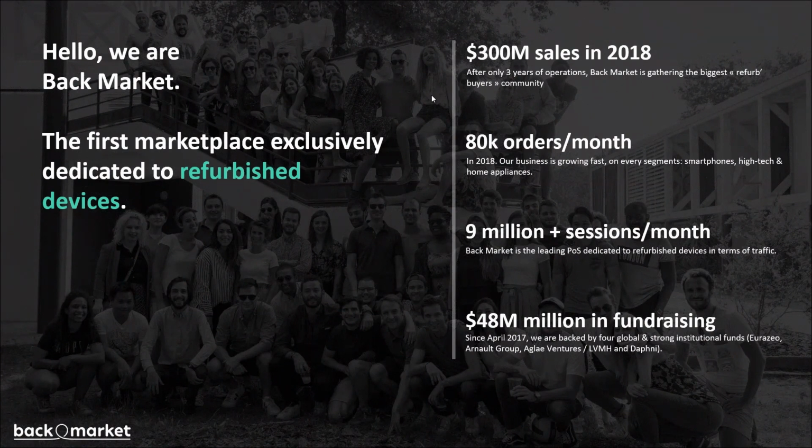Back Market, for those of you who may not have heard about us, we're the first, and as far as we know, largest marketplace dedicated to used and professionally refurbished electronics. The company was born in Europe less than 4 years ago, and has really managed to generate amazing success this year, which is only our fourth year since we were created. We're going to generate around 300 million in sales. Our growth is tremendous. We should reach $1 billion in sales in the next 18 months or so. And all of that is from sellers like you who specialize in used and refurbished electronics.